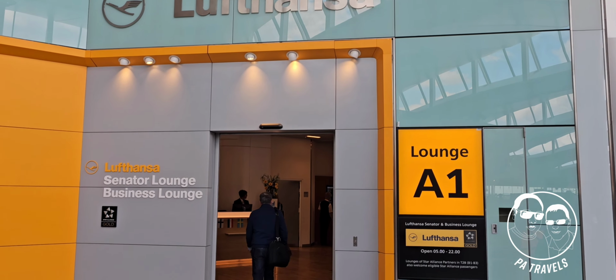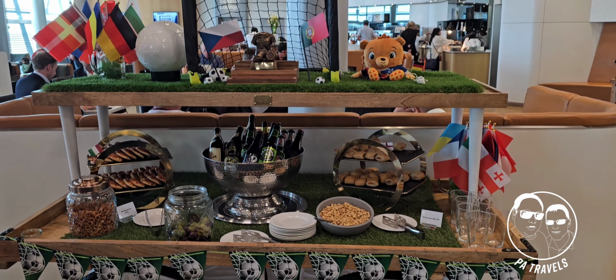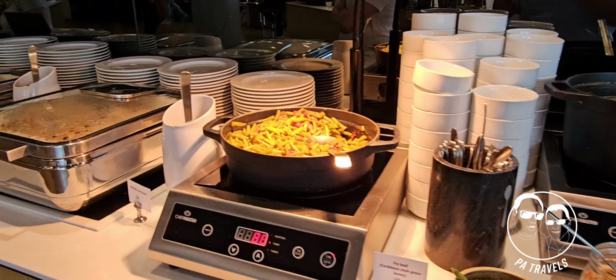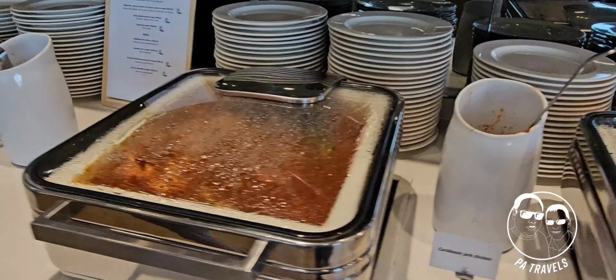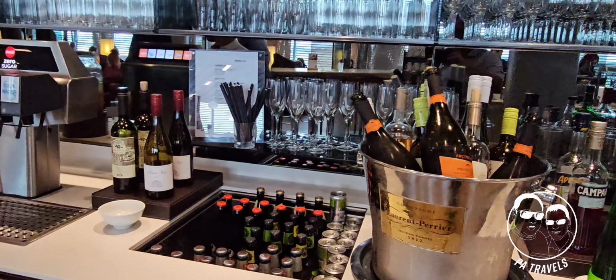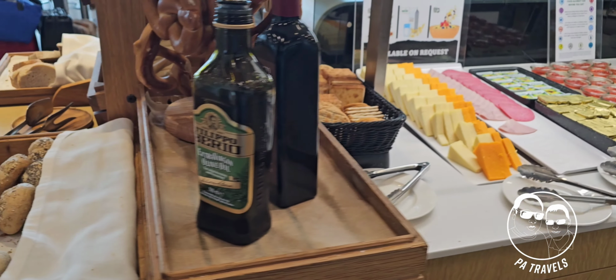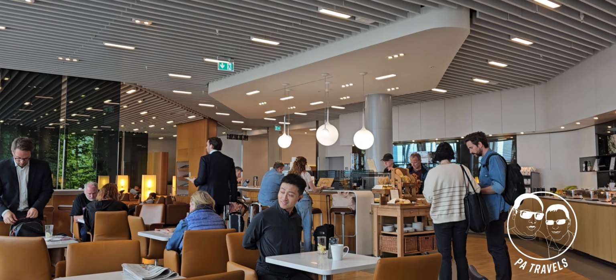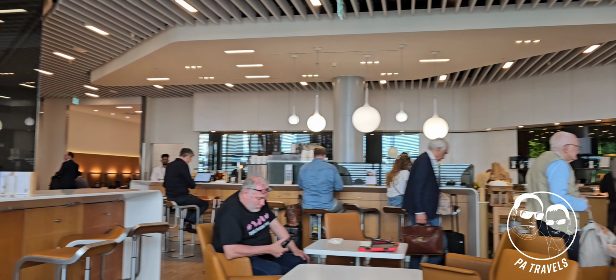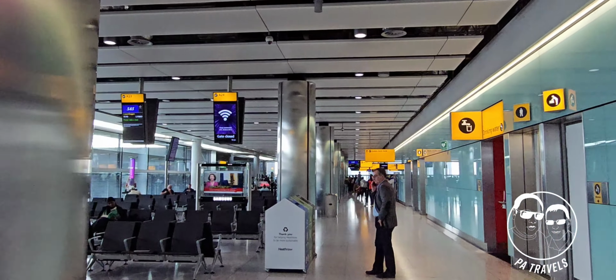Now it's time to head to the Lufthansa Lounge. They have a combined Senator and business class lounge. You enter the business class lounge and go across the lounge further on to the Senator Lounge area, where you need a special QR code to get in. Here they have an extended choice of beverages and lots of food, so you will not get hungry during the stay here. The lounge can be a little bit crowded because the lounge operates for all Lufthansa Group companies, especially during peak hours. And the sun blocking makes this lounge a little bit boring for plane spotters.